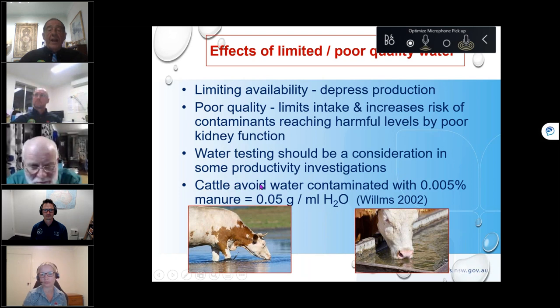Now, I think it was Deb mentioned that cattle avoid water contaminated with 0.05 grams per mil of water. I did a bit of calculation and study somewhere. One cow going into a dam like this one on the left all day and defecating into the dam will contaminate 25,000 liters of water up to that 0.05 grams level. That's not very much. And if you imagine a whole herd going in, that water soon becomes destructive to the animals' productivity.